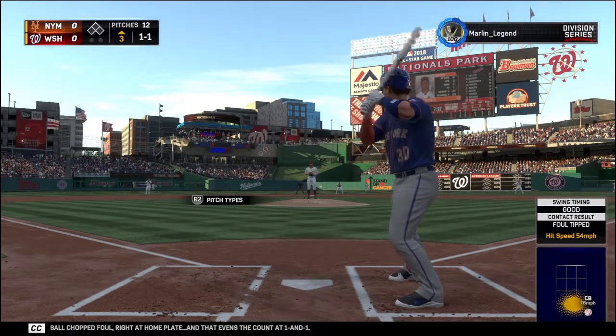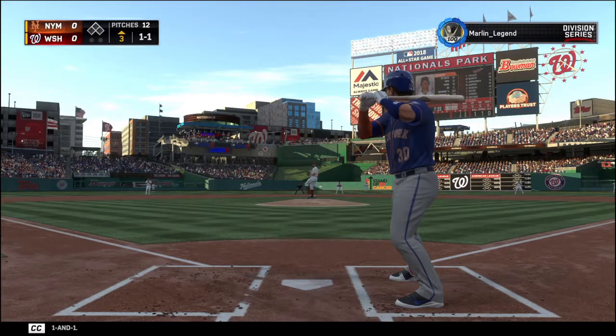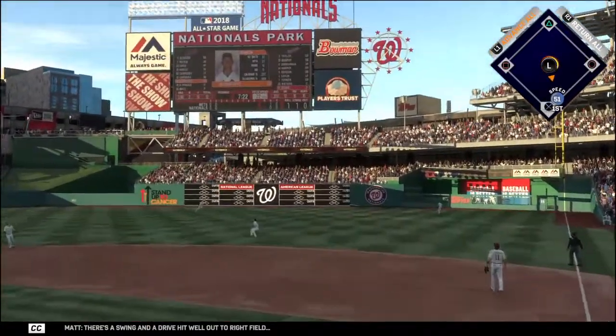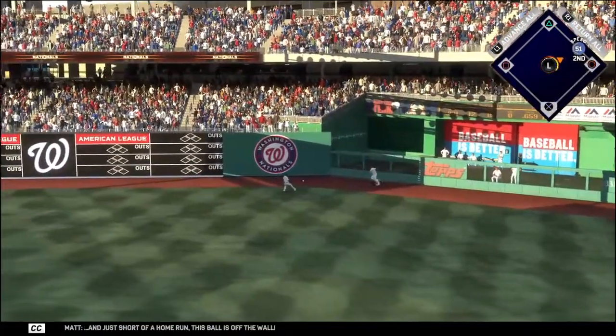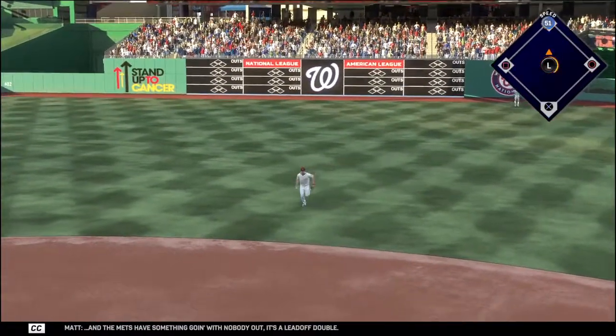Ball chopped foul right at home plate, and that evens the count at 1-1. From the windup, the 1-1 pitch. There's a swing and a drive hit well out to right field. Harper ranging back, and just short of a home run. This ball's off the wall, and the Mets have something going with nobody out.